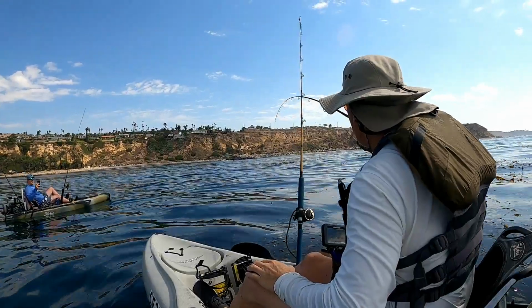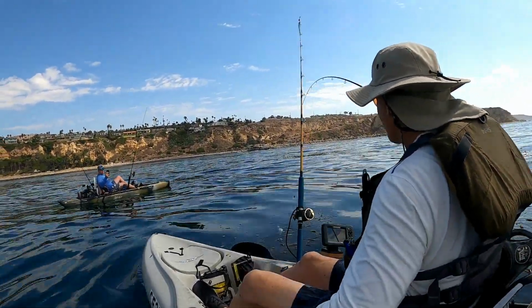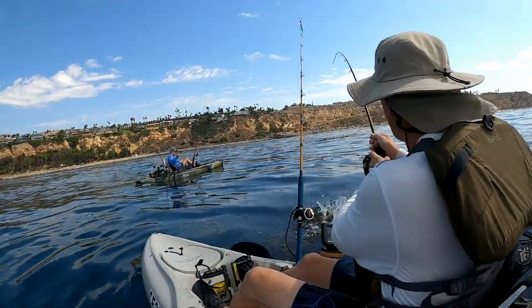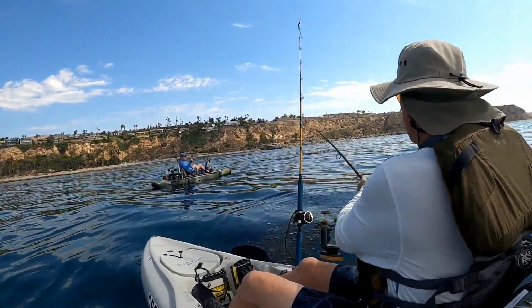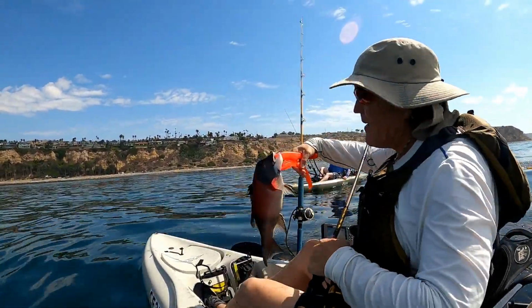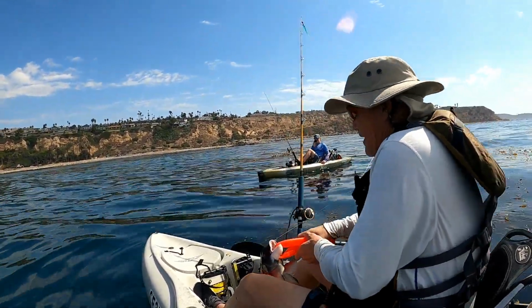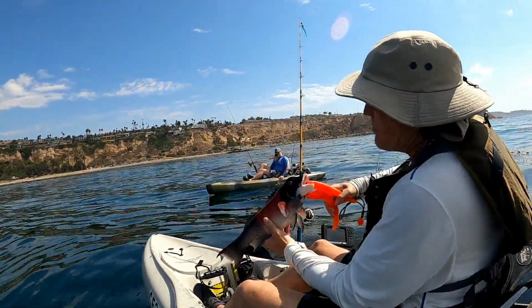Oh, yeah. You see him? No, I can't see from here. Looks like... Whoa! A jumping sheephead. Nice. Yeah. That's the biggest one for me.